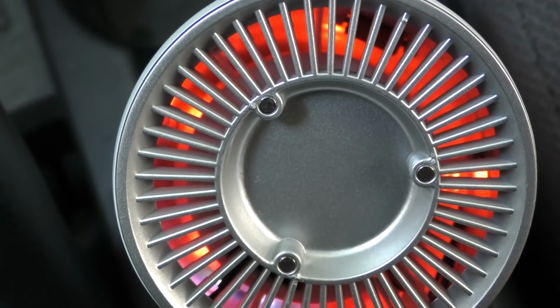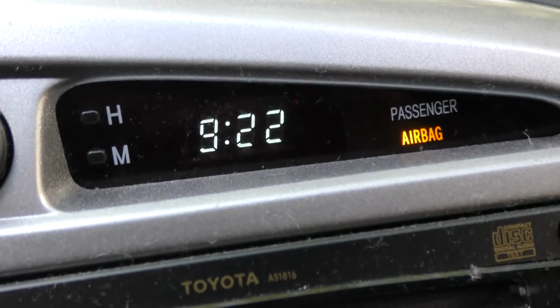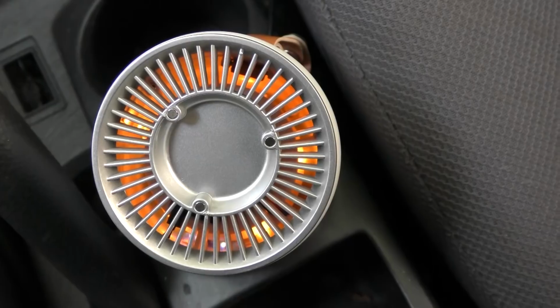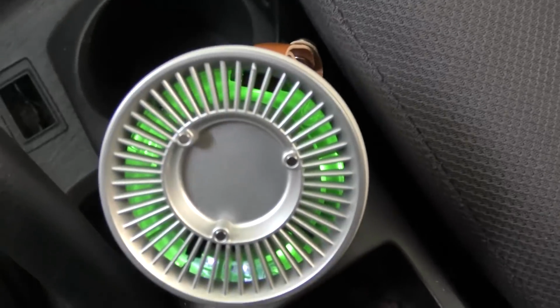And you can see now it's getting somewhat lighter. It's starting to turn yellow. Okay, this is at 9:22. And there it is turning yellow. At 9:23, it's getting to be light yellow. There it is. And a little bit later at 9:23, it's turned green.